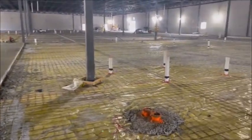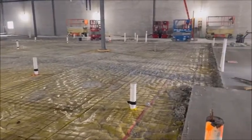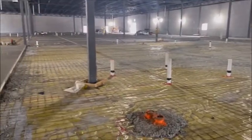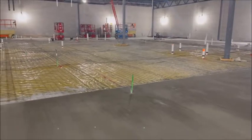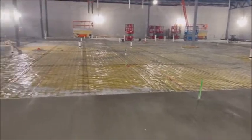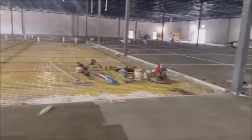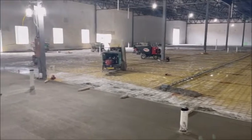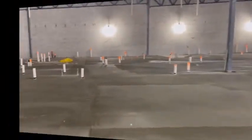This is a section of the floor. They did not pour the concrete yet. I would imagine it'll be done this week. So this is where we're at on this section. We'll be back. Just another shot showing everybody that we have two sections left where they have to pour the concrete, but everything else is done. And there you have it.